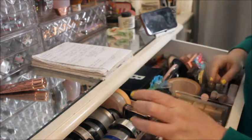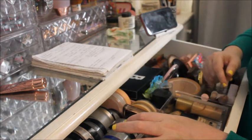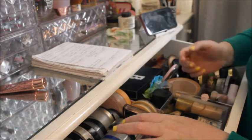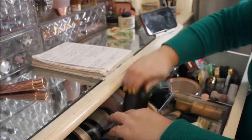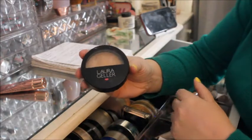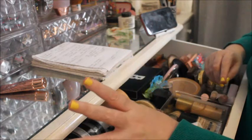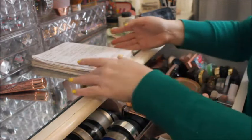I got it in a set from TK Maxx and it was really inexpensive. I think it was like 10, maybe £15, and it came with the Laura Geller medium bronzer, and it came with a few other things. So yeah, really, really like that.